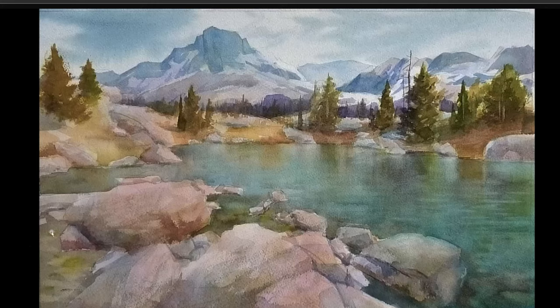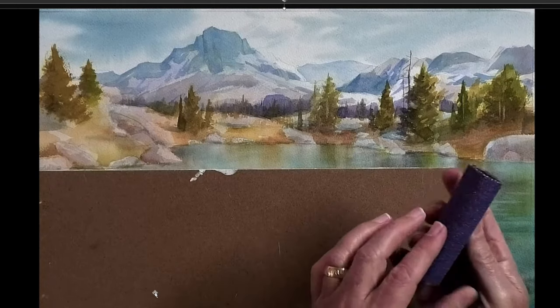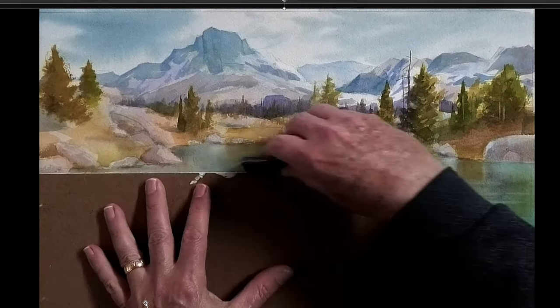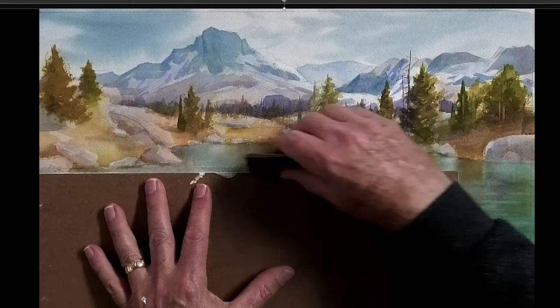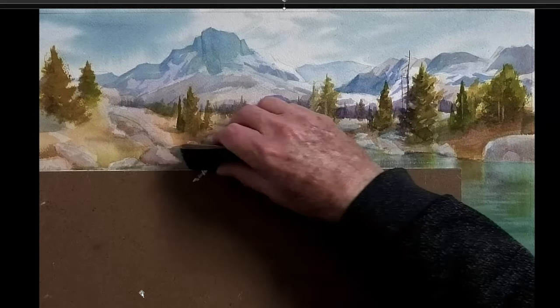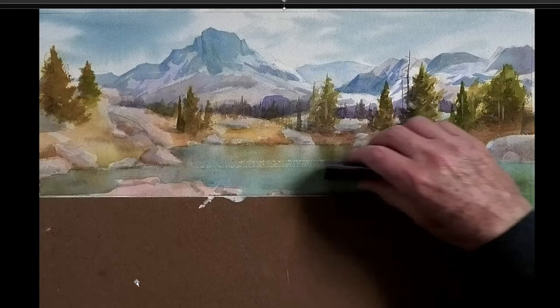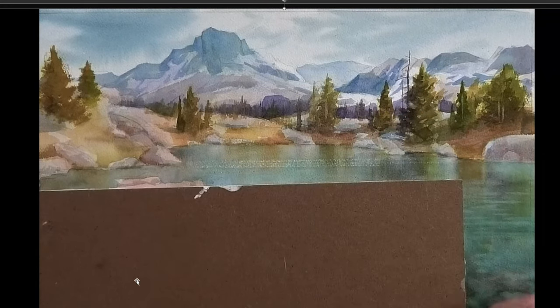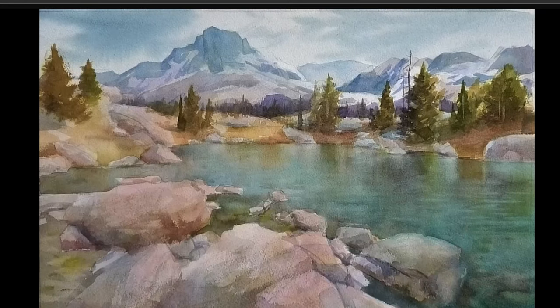So let's see how we do with this painting here. Make sure you're nice and straight. Make sure you're 90 degrees to the frame. Otherwise, it's going to look terrible. So I roll a sheet of sandpaper. You roll it like when you're rolling a cigarette in the old days. And you create that sheen there. That easy.